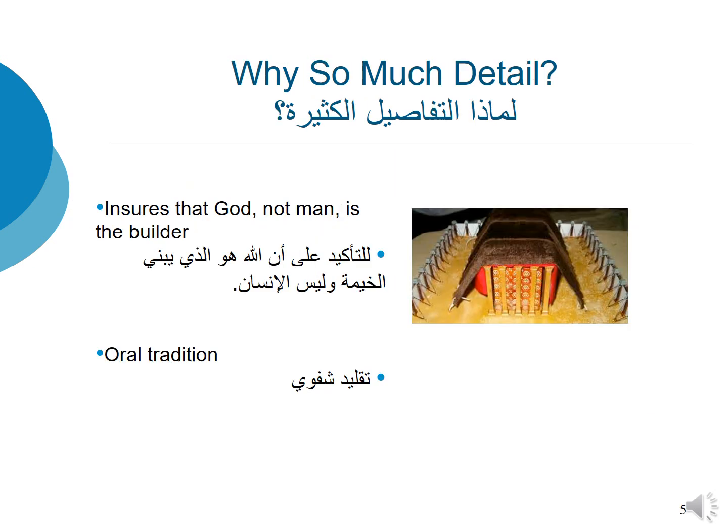Why was there so much detail? Well, one reason is that this ensures that no man takes his own plans or thoughts to build. Instead, the whole pattern and design of the tabernacle emanates from God alone.